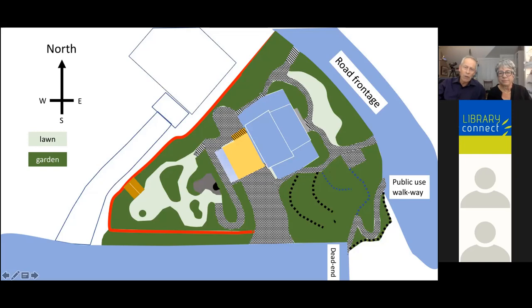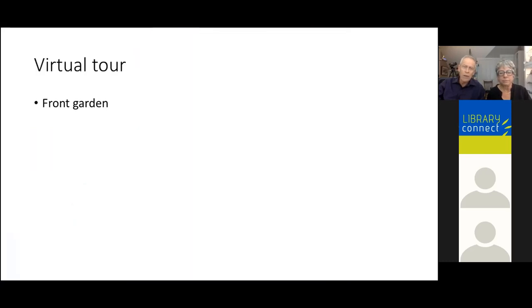And the rest of it is all in gardens of various kinds. But we have lots of vegetables as well as all the other things. So now we're going to take you on a virtual tour.